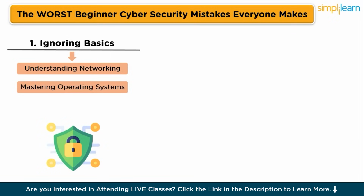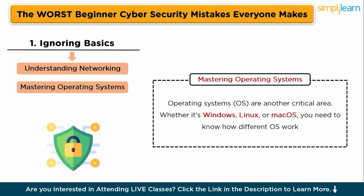Then comes mastering operating systems. Operating systems are another critical area. Whether it's Windows, Linux, or macOS, you need to know how different operating systems work and learn about file systems, user management, and basic command line skills. This knowledge is crucial for tasks like malware analysis and system hardening.